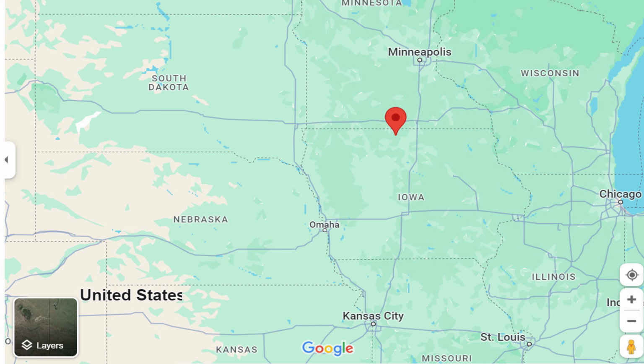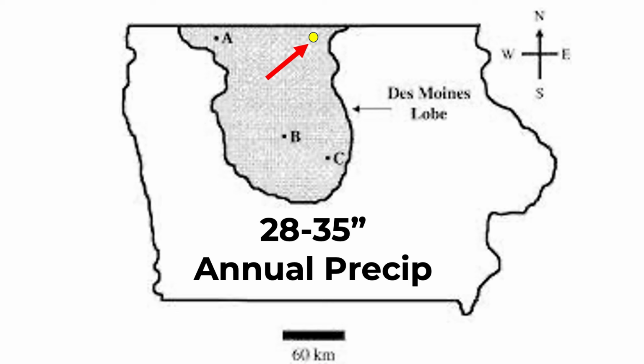Right now we're 547 miles from home, to be exact. But this is the context in which we get to farm. This is some of the richest soil in the world on what's known as the Des Moines Lobe. This is where the glacier came across Iowa 18,000 years ago and bulldozed it relatively flat, not Red River Valley flat, but relatively flat, and left some of the richest, deepest topsoil in the world.